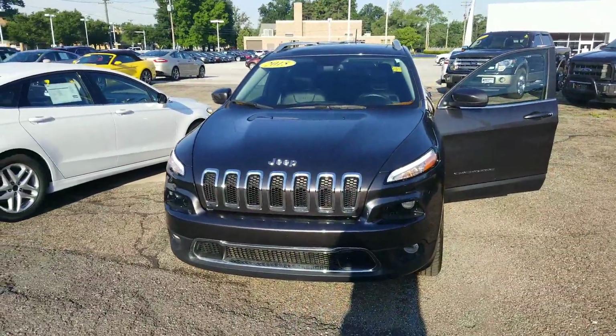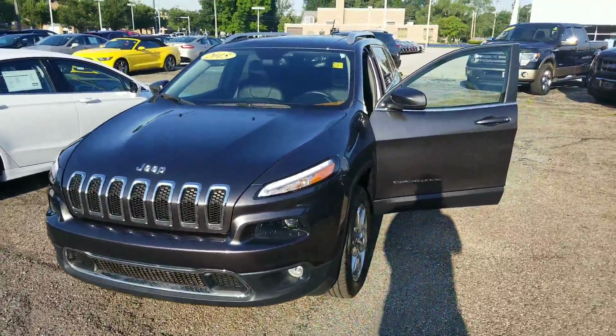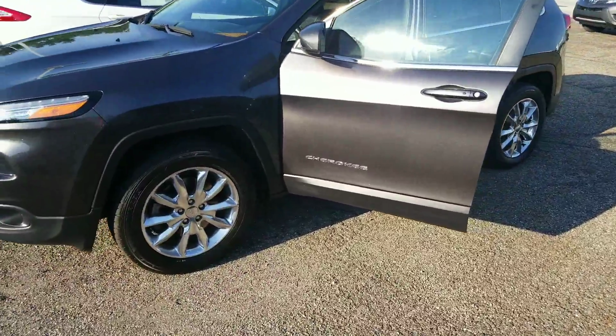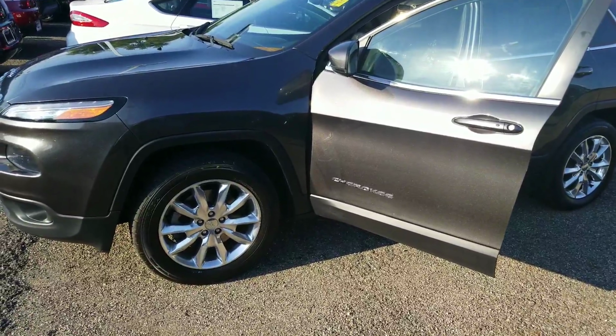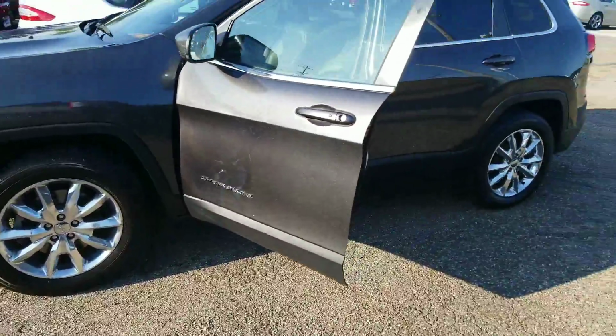It's our 2015 Jeep Cherokee Limited. It is all-wheel drive. Brakes, tires, rotors look good all the way around. It's a magnetic color. It does have black leather in the interior. Chrome wheels, tires, rotors all look good.